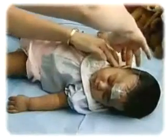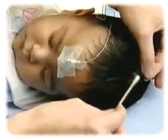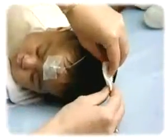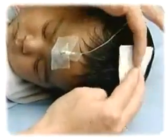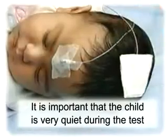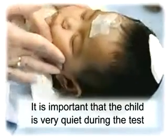For babies younger than 6 months old, and for some young children, hearing tests are conducted while they are sleeping. Sensors are placed on the forehead and behind the ears. Sounds are presented through earphones. When the sound can be heard, the sensors detect brain responses. It is important that the child is very quiet during the test. Movement will interfere with the test.